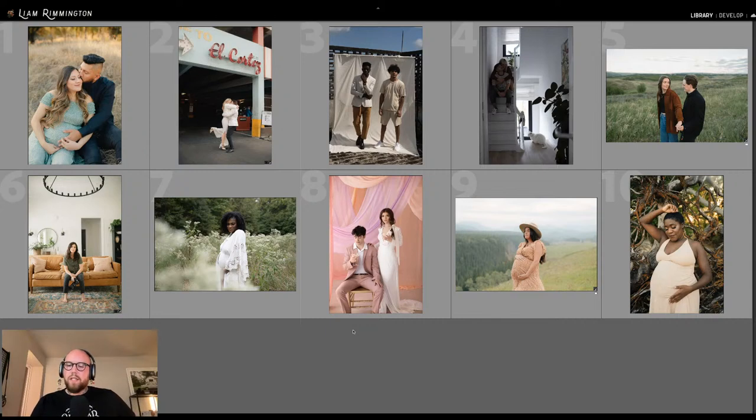Bobby says it actually makes the skin tone look more natural than in the original. Yeah, definitely. There was a little bit of white balance correction that helped with that, I think, as well. But the skin tones across this set are super, super nice.